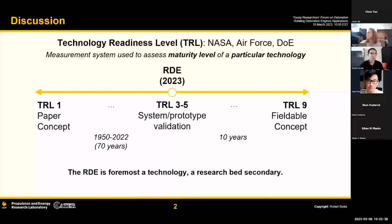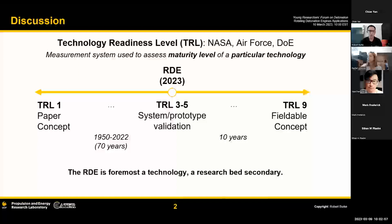So I'd like to first start off, I know with a lot of the presentations that have gone in the past, a lot of the focus has been on the research, and that's very much coming from the Young Researchers Forum here. One of the things, though, that I would like to mention, and this kind of goes hand in hand specifically with the rotating detonation engine, is technology readiness level. This is something that NASA, which is the Space Administration in the United States, had coined, and some of the other agencies in the United States have also grabbed onto this metric. But it's essentially a measurement system used to assess maturity level of a particular technology.